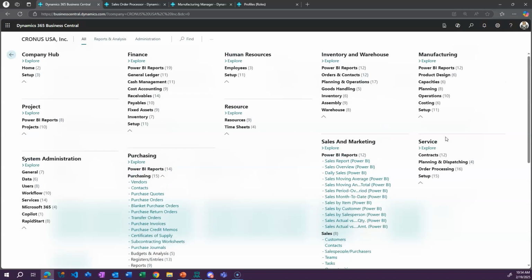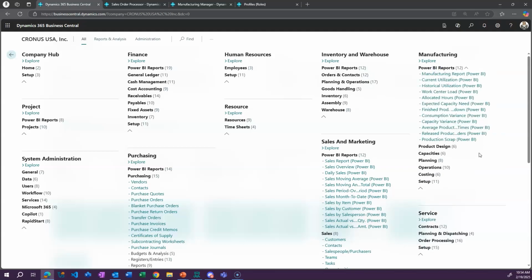Finally, we'll go into manufacturing. The manufacturing modules within Business Central offer a lot of features. There's a lot of Power BI reports, also workload capacity reports, allocated hours, expected capacity need. So they give you a high-level view of how you're loading your shop.